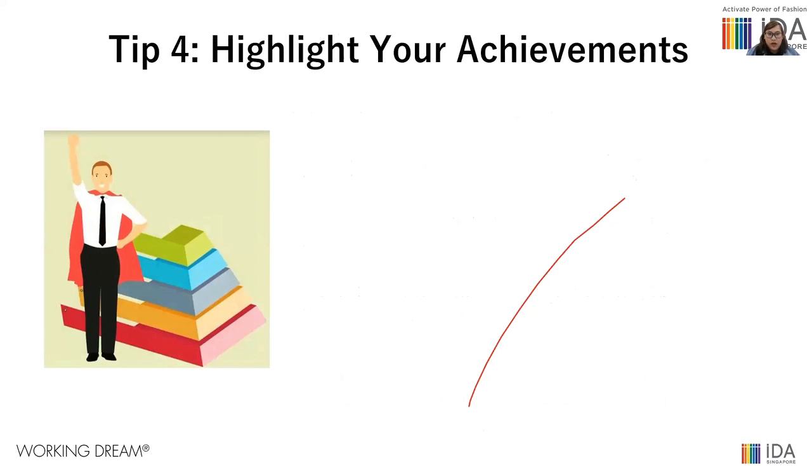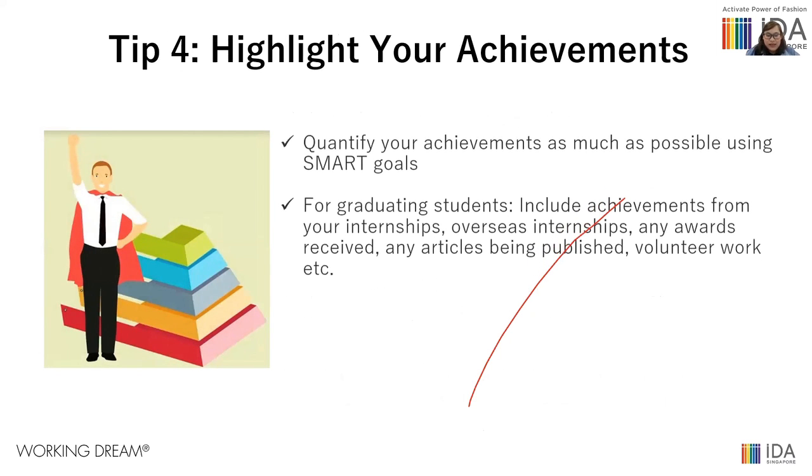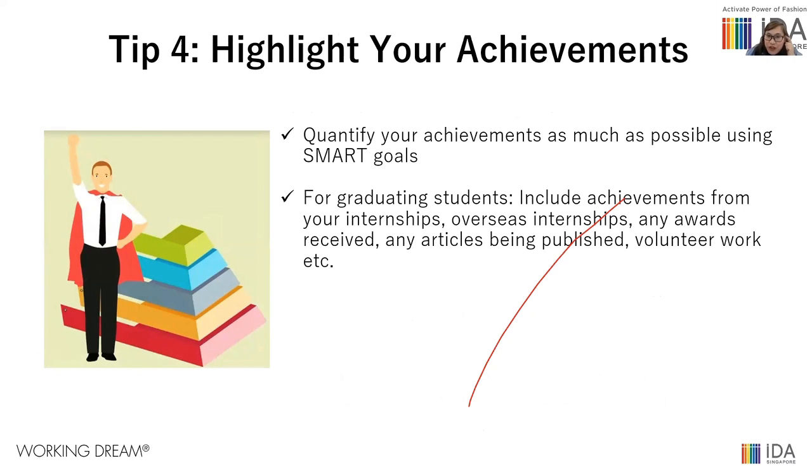So tip 4, highlight your achievements. When it comes to achievements, do not be shy when you list them down, and there is no such thing as small achievements. You quantify your achievements as much as possible using SMART goals.